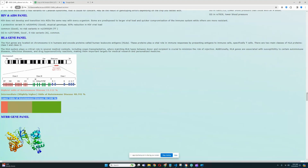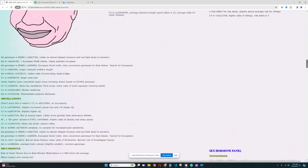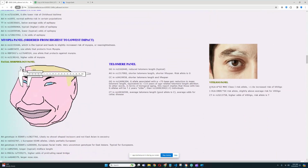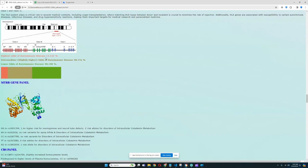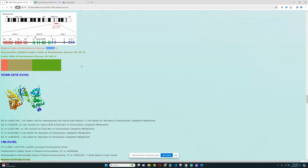I missed the vitiligo panel. Hold on, vitiligo panel. Let's see. Yes, so he does actually have a risk variance for vitiligo in the HLA gene, and this is why he's scoring relatively high for the highest odds of autoimmune disease. 11% is pretty high. If you don't have any risk variance, you typically will score like 2 to 3%. So it's kind of high that he's scoring 11% for highest odds of autoimmune disease, but it's also not that much. So it's not that big of a deal.